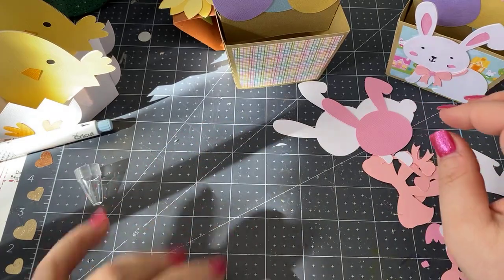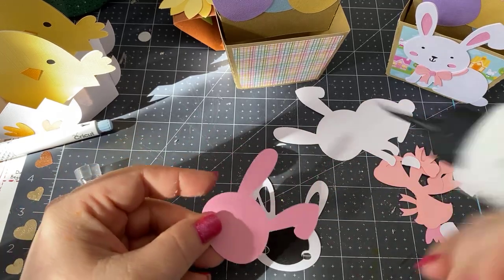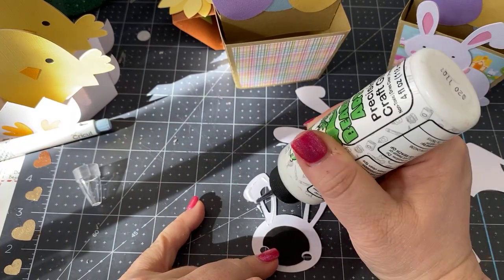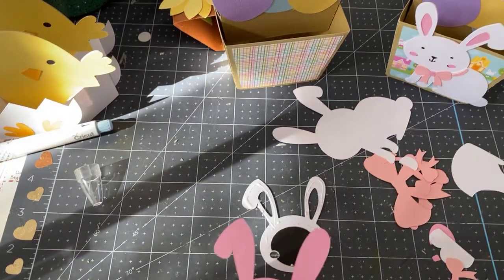Okay, so the first bit is that black piece, and then the second bit is the pink piece. Actually, I'm going to put it on here because I don't want the glue to seep out from the ears. Okay?